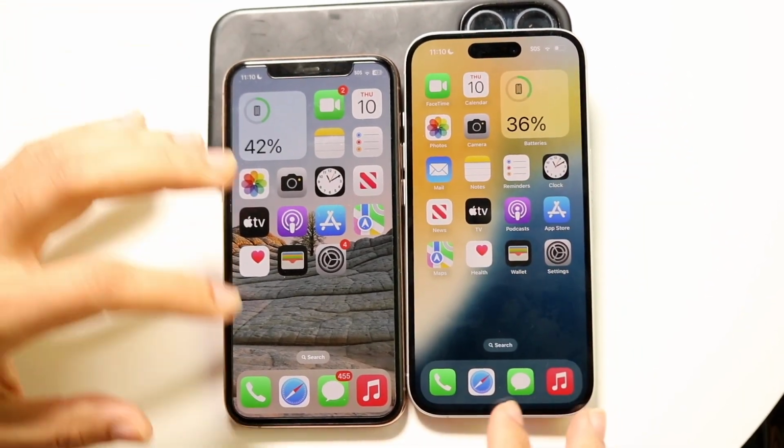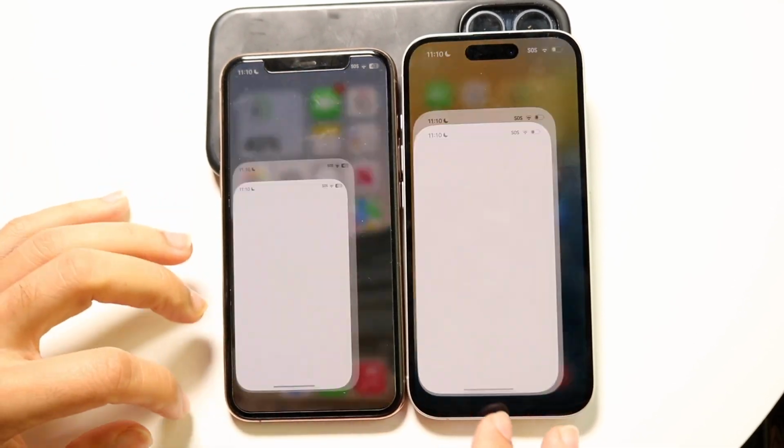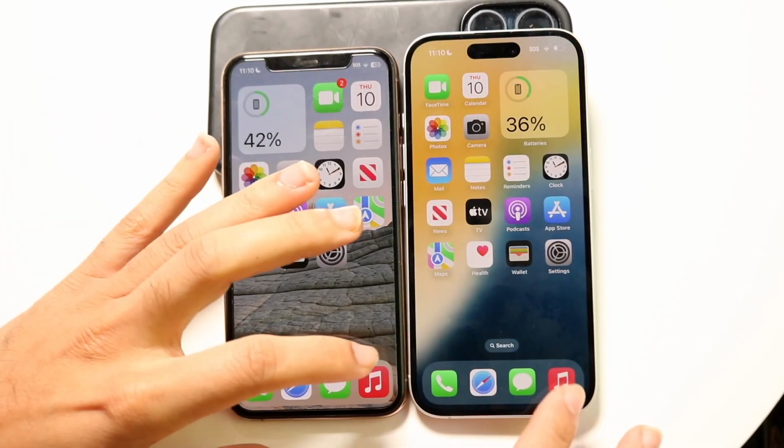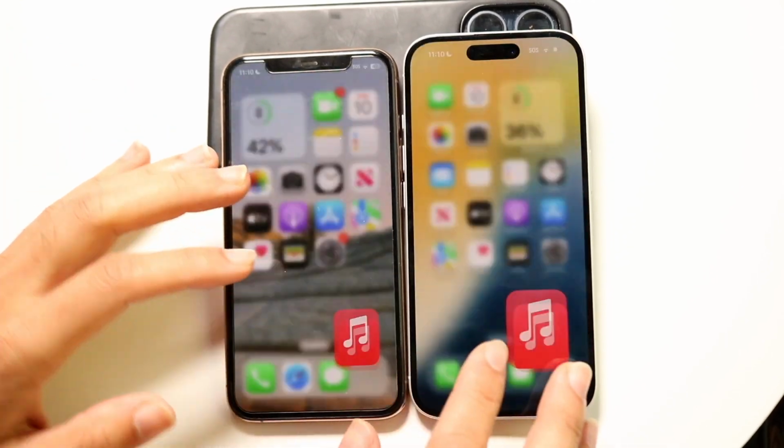My camera started freaking out for a second. I don't know what happened. All the apps are clear in the background. Phone calls 3, 2, 1. Okay, nothing crazy. Music 3, 2, 1. Okay, iPhone 16 again is a faster one.